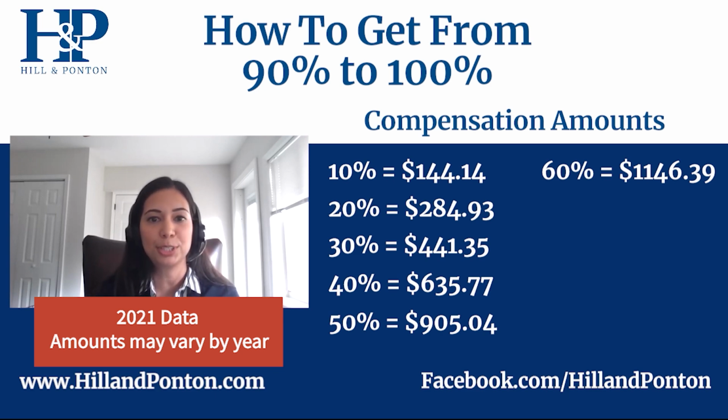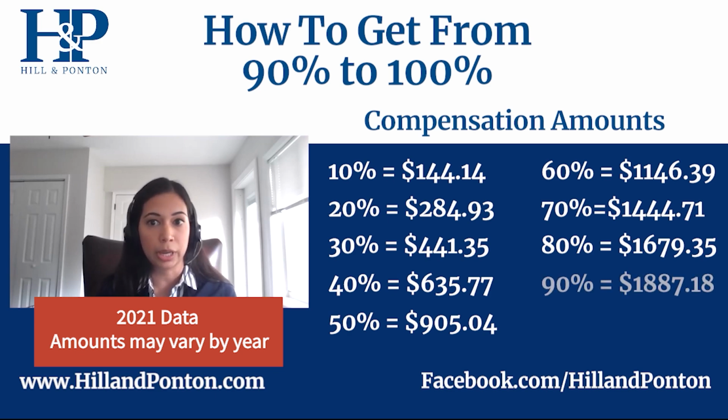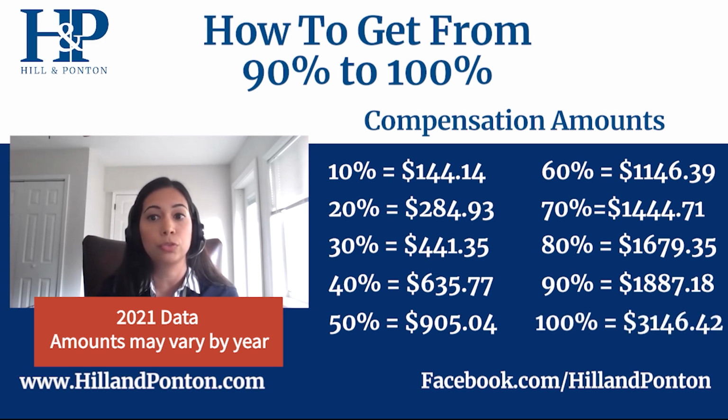So at 70%, you would receive $1,444.71. At 80%, you would receive $1,679.35. Now pay attention to the difference here. At 90%, you would receive $1,887.18. At 100%, you would receive $3,146.42 each month. That is a significant difference.